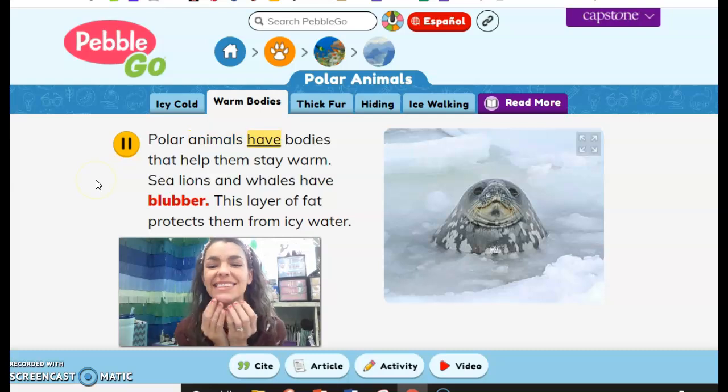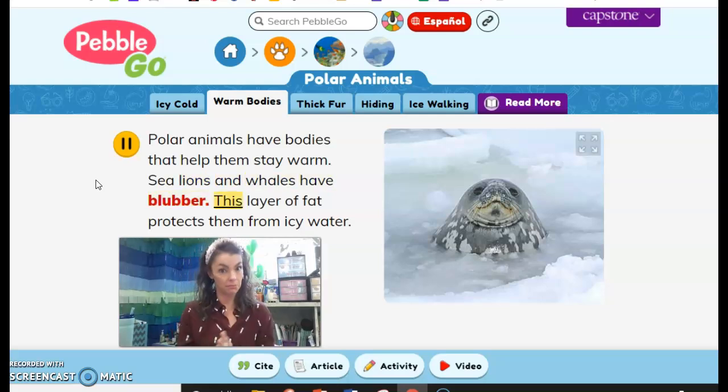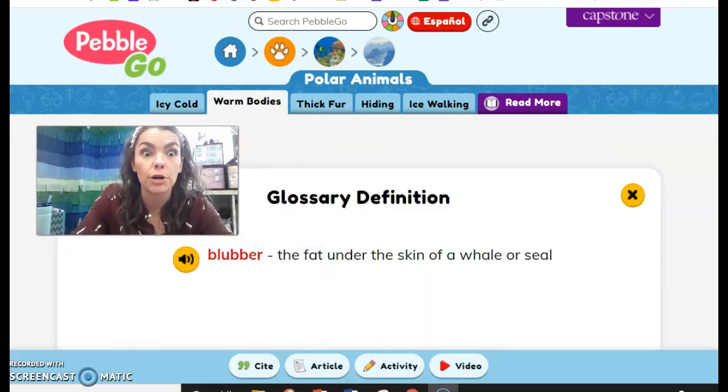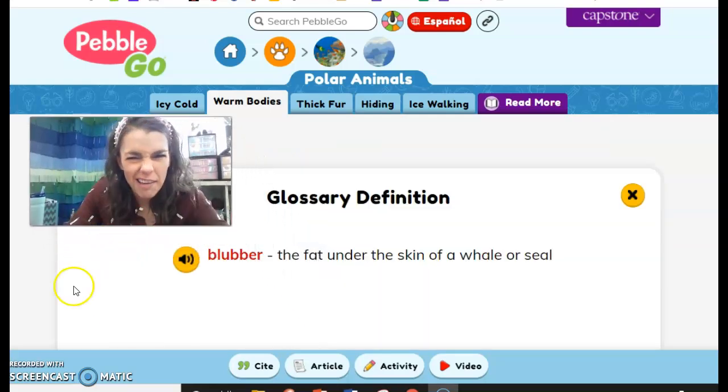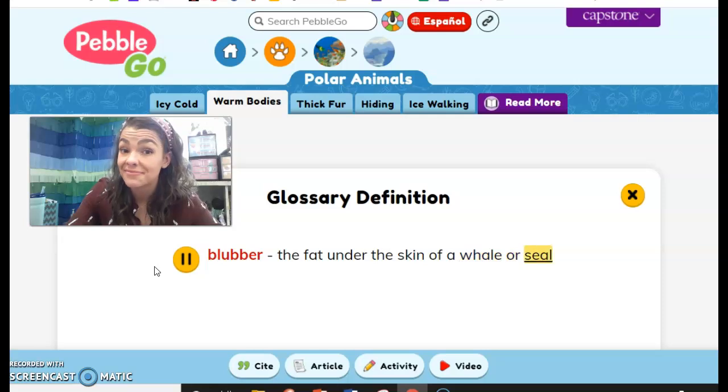Polar animals have bodies that help them stay warm. Sea lions and whales have blubber. This layer of fat protects them from icy water. Look at that funny word in red. Say it with me, please. Blubber. Do you have blubber? Blubber, the fat under the skin of a whale or seal.